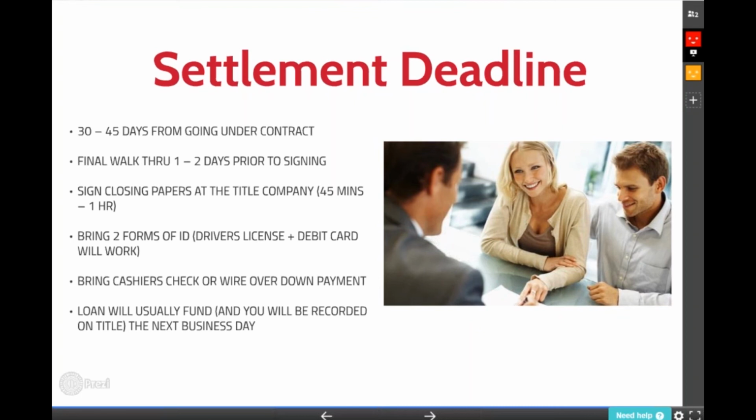This is where it starts to get exciting because we can see the finish line, right? The home is almost yours. At this point, we're typically 30 to 45 days into that contract period of time. Prior to going into a title company and filling out documents, we're going to want to do a final walkthrough of the home. That's typically 1 or 2 days prior. It could be more, but we're going to look for a couple things during that final walkthrough.